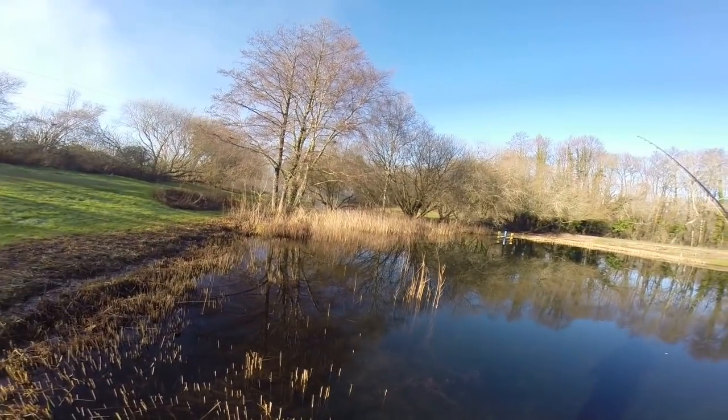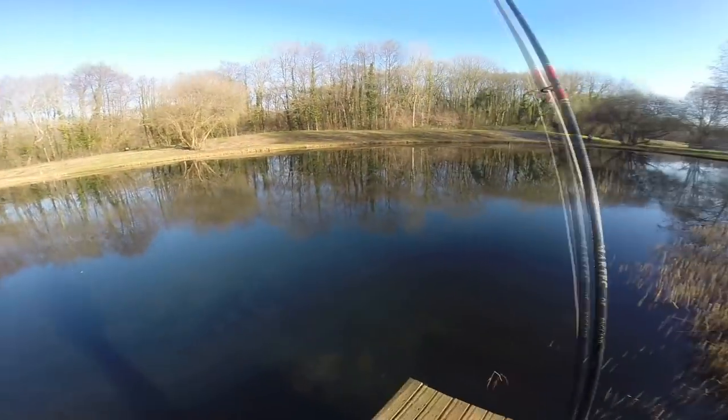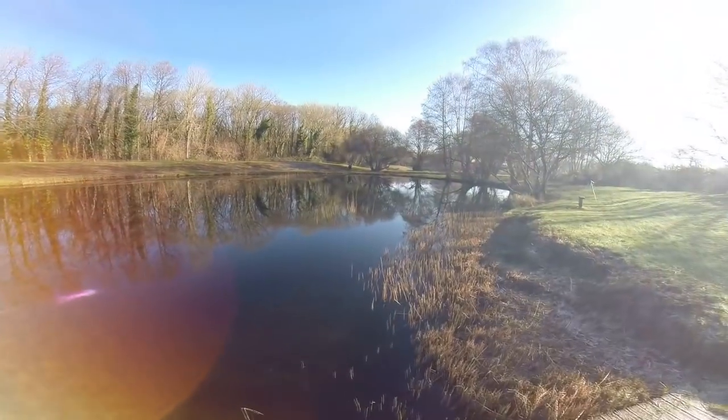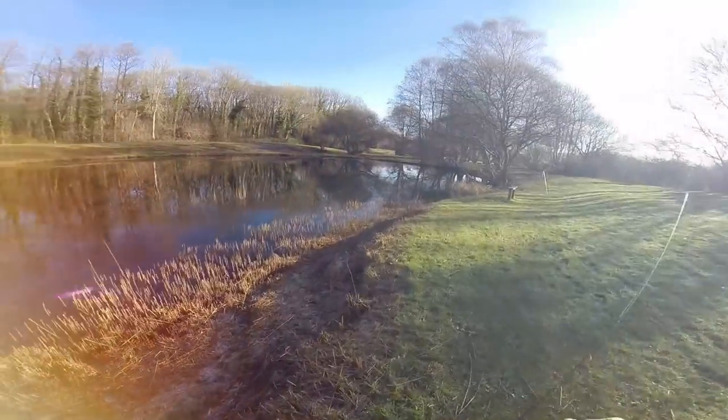Maybe look around the trees, there's a big bonfire down there, they're burning off, they might have cleared out, so have a look around there. But what a peach of a day, if somewhat cold.